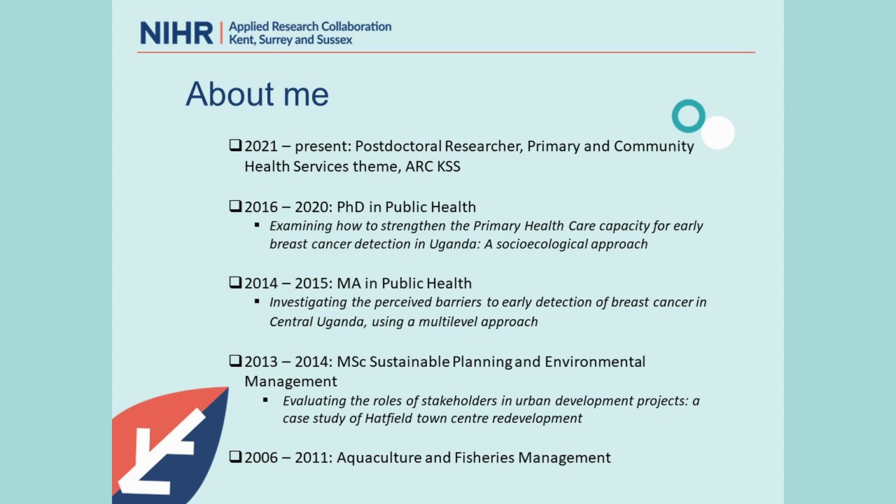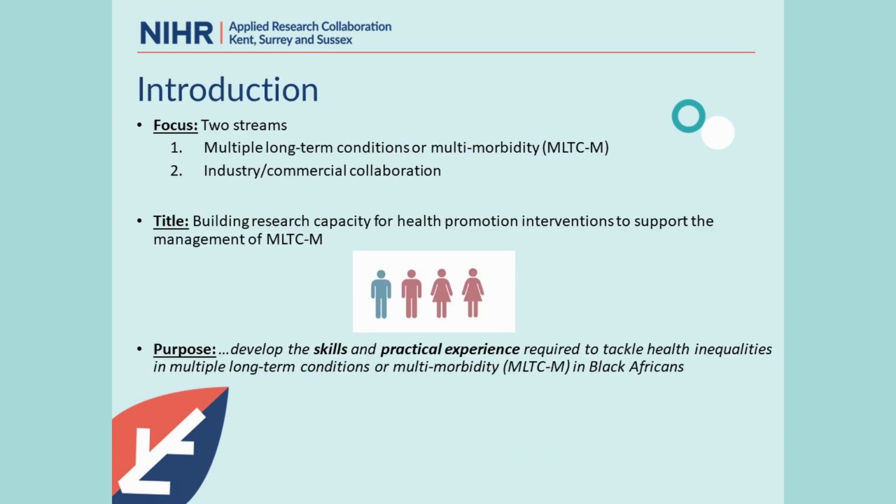So I've focused a bit on this because, as I go on, I will explain why the SPARC award, why I went for the particular project I went for, and how that complements my background. I won't really focus on the SPARC itself, because Mel has done a very great job of explaining what the SPARC award is and what it enables you to do.